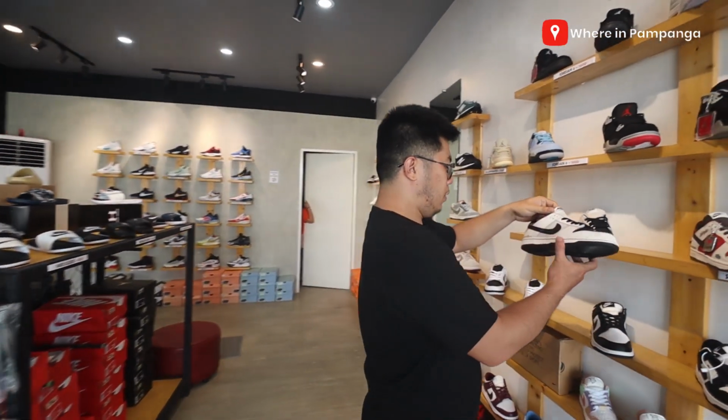So, tingnan natin kung ano yung mga in-offer nila, lalong-lalo na sa mga basketballista, mahilig pumorma, and let's see kung meron babagay sa atin. Yan guys, samahan niyo po kami. So tara, let's go!